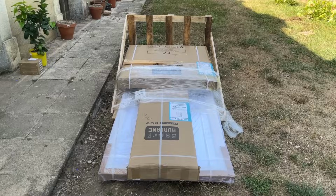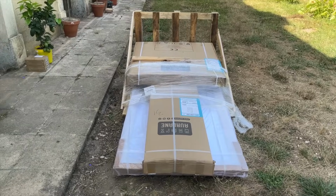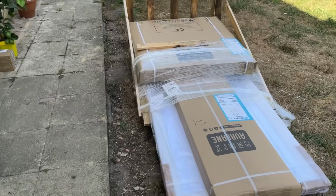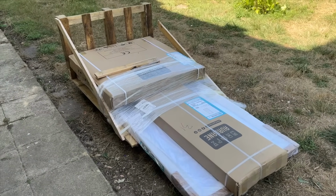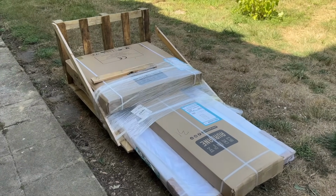We've had a delivery. One of 3 showers that I've got to install before the wedding. And that's the first one. I'm not entirely sure which room it's going in.